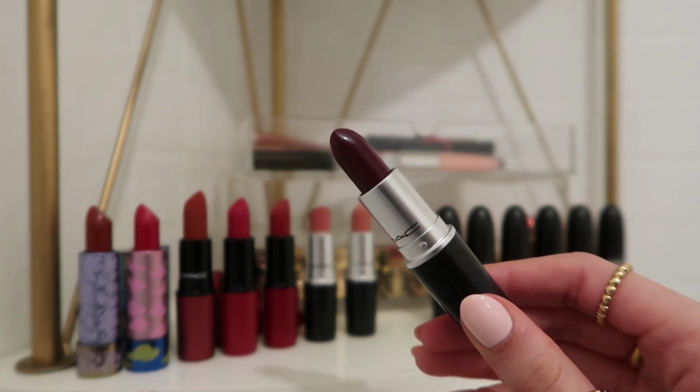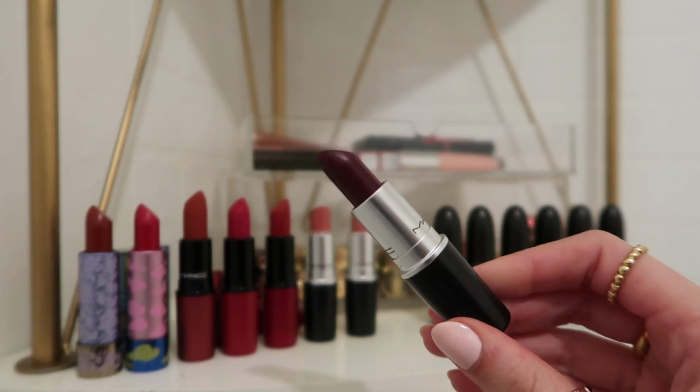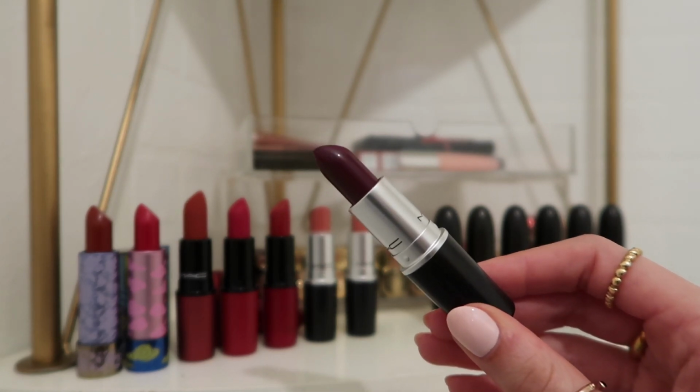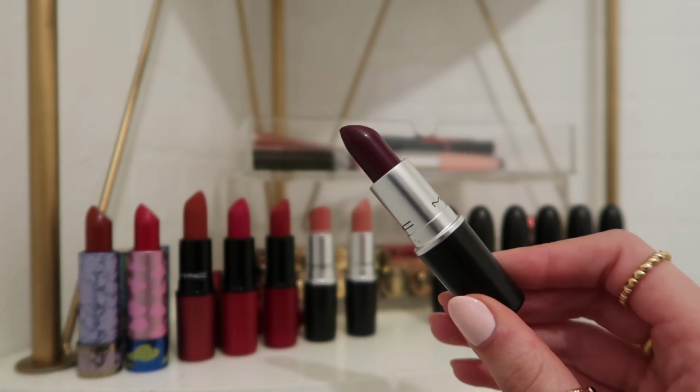It's the only dark berry shade that I own, so I'm 100% going to be keeping this one. I need to wear it more. I find myself a bit too scared to wear it nowadays, but it's so stunning.